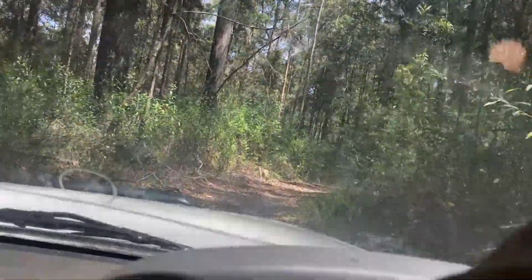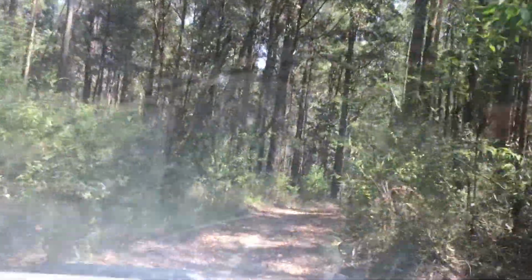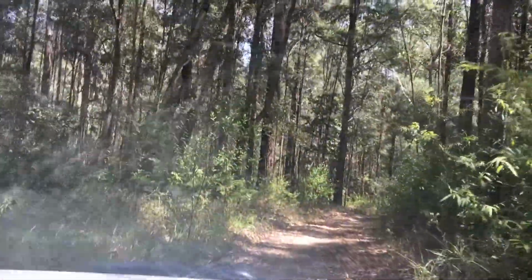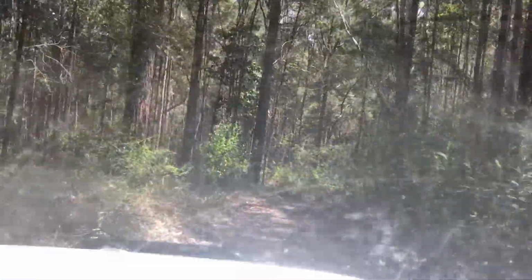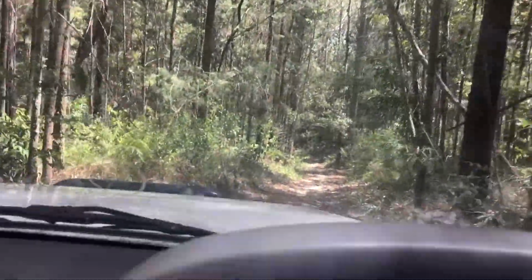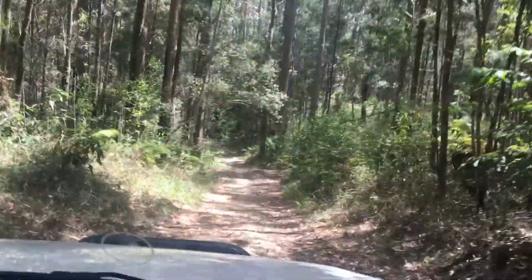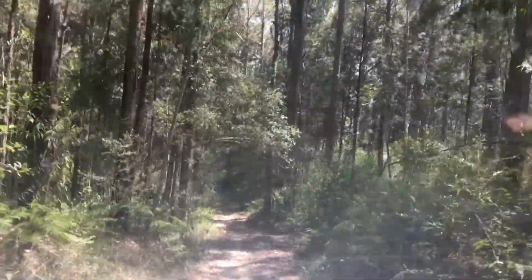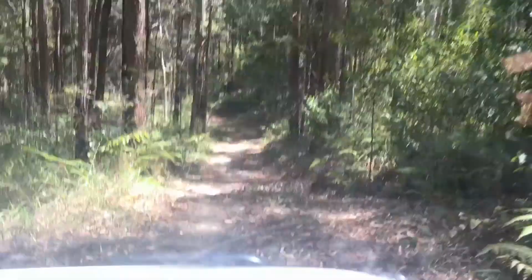I'm just in auto. I'm in low range with the diffs locked. There's certainly something rattling in the bloody transmission or gearbox. The motor sounds good though, so there we go. This is a nice little trail. I should really come here and stop and have a coffee. I might stop down here somewhere and have a coffee.